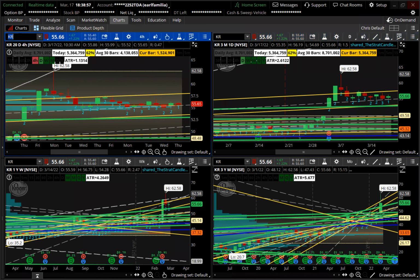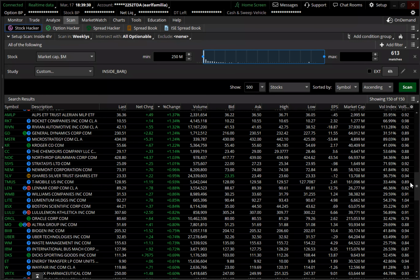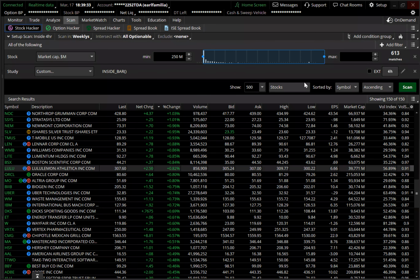Nice leak on MO so far. Got a broadening formation over its head, so let me see. 52-29, huh? It's all right, MO don't look bad. Oracle. Oh, nice hammer. Oracle on the 4 hour. 4 hour setup, strong candle. I'll set an alert for Oracle. I don't have nothing tech on there so far, so I'm gonna take a look at it later.